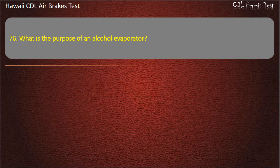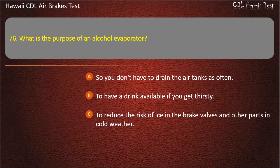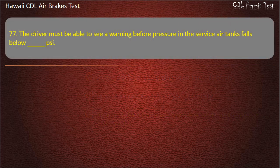Question 76. What is the purpose of an alcohol evaporator? So you don't have to drain the air tanks as often. To have a drink available if you get thirsty. To reduce the risk of ice in the brake valves and other parts in cold weather. Answer. To reduce the risk of ice in the brake valves and other parts in cold weather. Question 77. The driver must be able to see a warning before pressure in the service air tanks falls below: psi. 60, 50, 70. Answer.